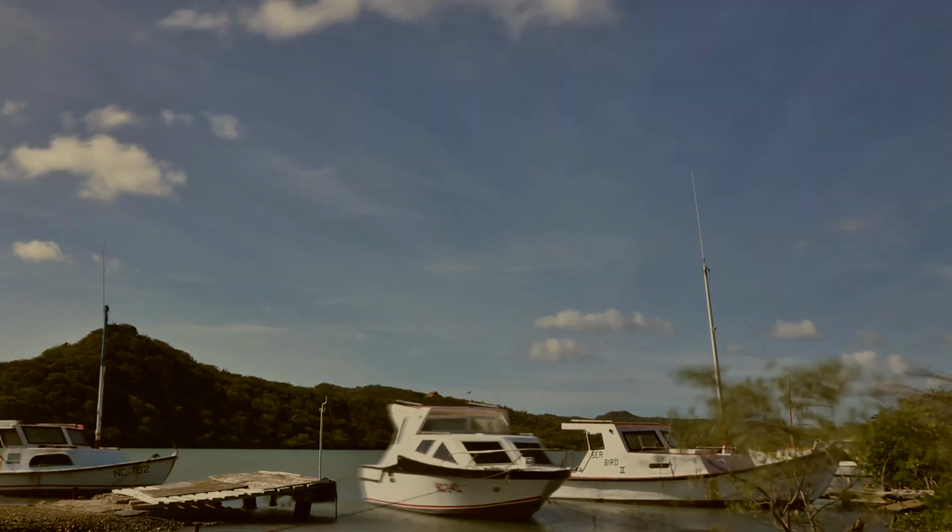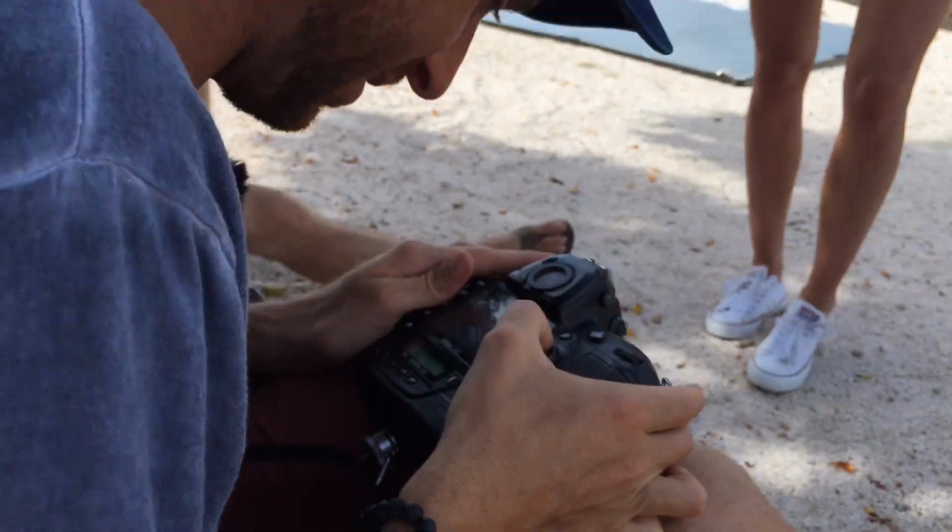For our next shot, we decided to go somewhere a bit more urban. We're going into town, the village of Curacao, and we're going to mingle with the locals and see if we can get some pictures at the same time. So, are we doing that? I didn't think that's what we were doing. Well, okay, we're going to take pictures.